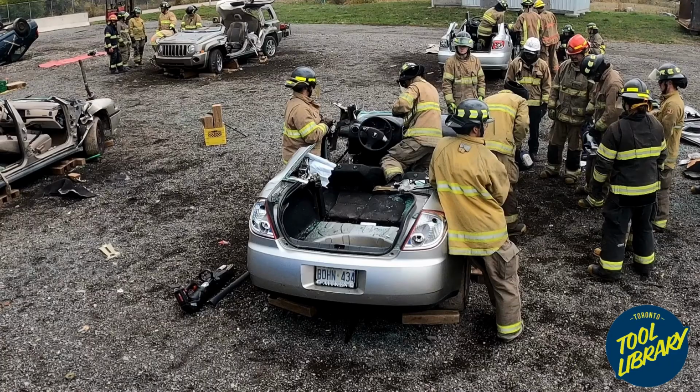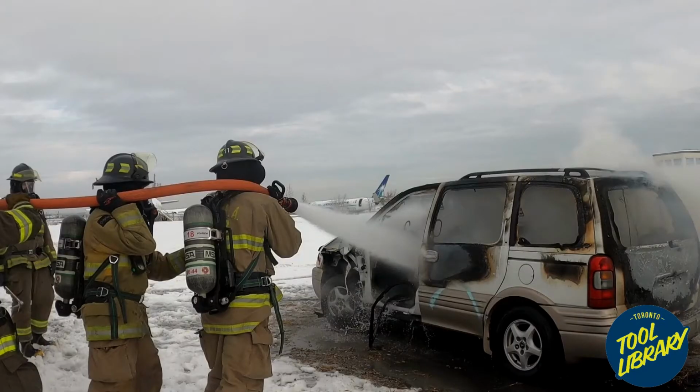What is that? So for the majority of the program, we're in class learning theory, and then we go and practice that theory, whether it's auto extrication or hazardous materials and stuff like that. So when you say auto extrication, that's like car accidents? Yeah, so it's taking the really big cutters and spreaders, which is what most people know as the jaws of life. We take those and we can cut the roof off of cars, remove doors.